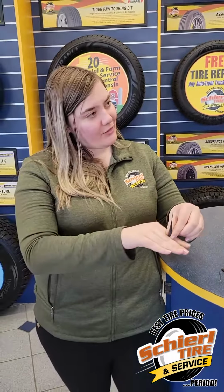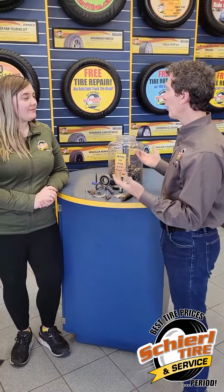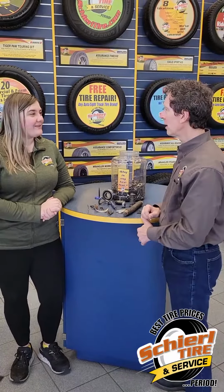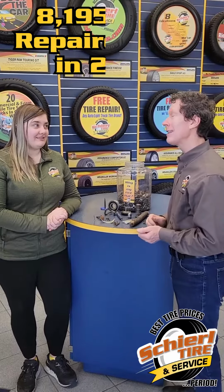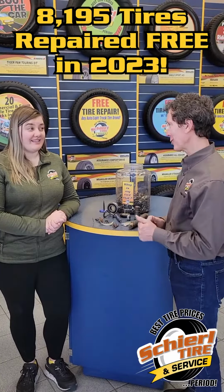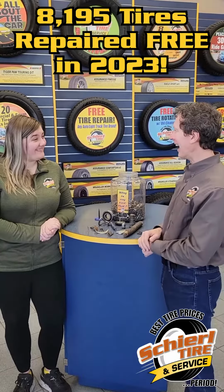That's awesome. So if the tire is repairable, we repair it for free. Absolutely. We've done quite a few last year too. I believe the number is 8,195 repairs in 2023. Well, that's quite a few.